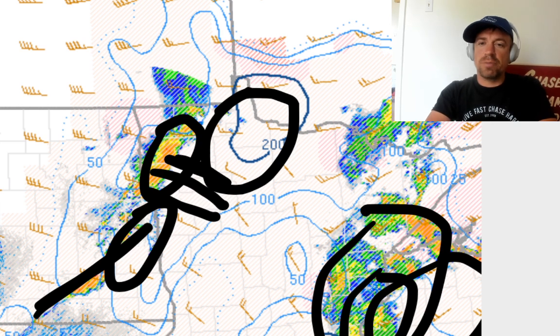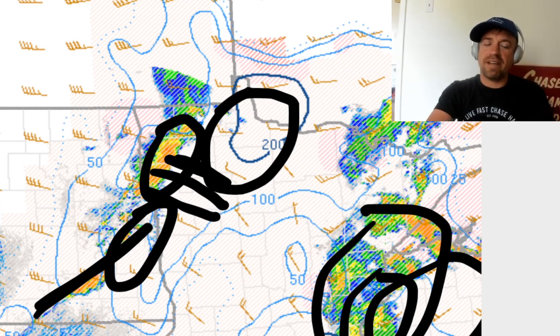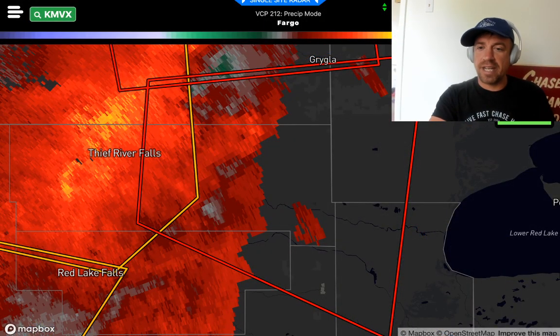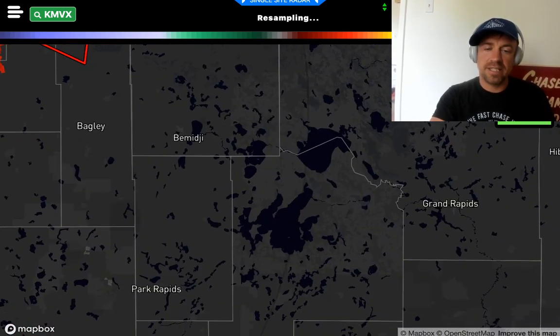But good to see all the storm chasers headed up there. You're not going to see a tornado if you don't chase it. And these storms aren't going to chase themselves. So I think it's important to have eyes on these storms and reporting those tornadoes as they do happen. But quite a complex severe weather setup that we have going on with a QLCS tornado threat up here to the east of Thief River Falls, closing in on this lake country of northern Minnesota. Look at all these lakes.